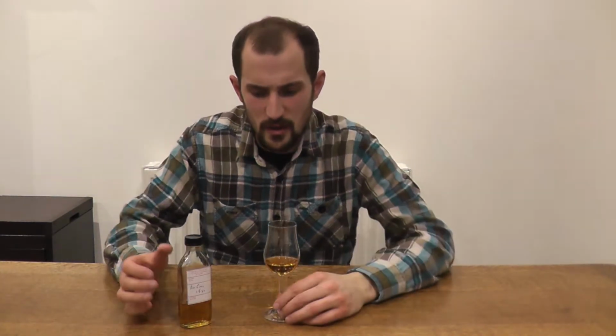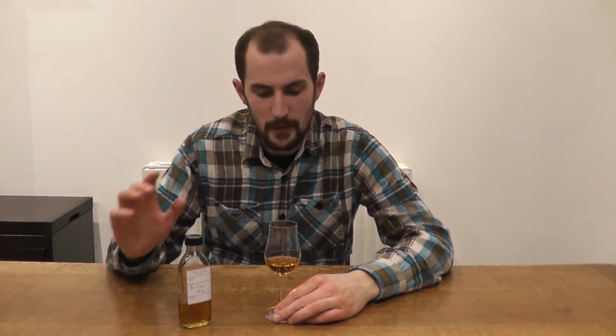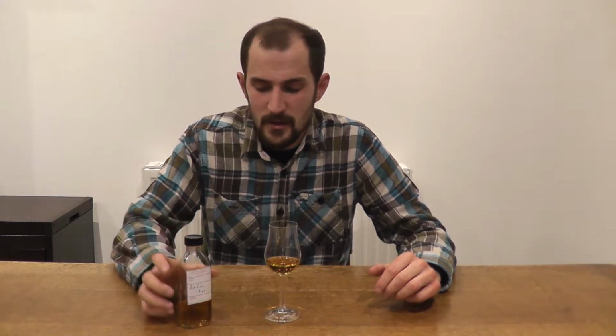Again, because AnCnoc are an independent distillery, because they're quite a small, almost boutique distillery, if you want to use that word, they're not owned by a huge holding company. They price their spirits really competitively and really fairly.